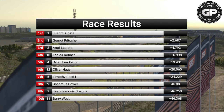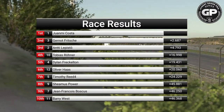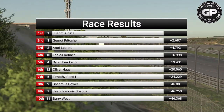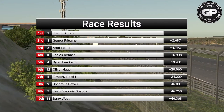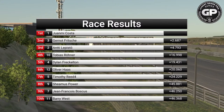Tobias Rudner came home in fourth, with Dylan Freckleton somehow getting back into a P5 finish. He certainly was all over the place there at the end of this race. Oliver Haas was sixth, and then Timothy Reed finished seventh today. Seamus Power also had quite the wild ride, going from 16th to 8th. Jean-Francois Bosquet was 9th, and Barry West rounds out your top 10.